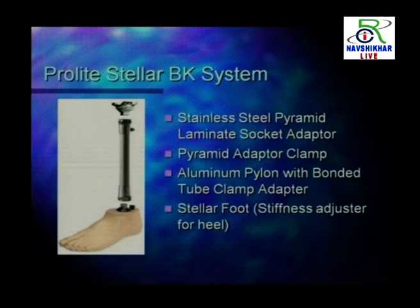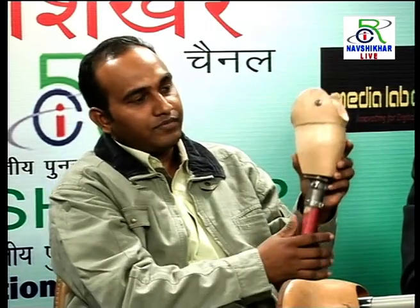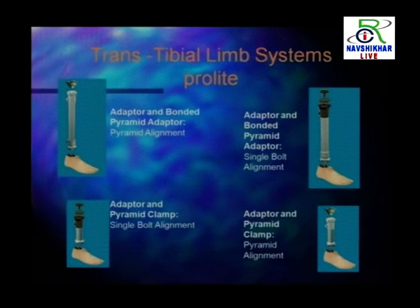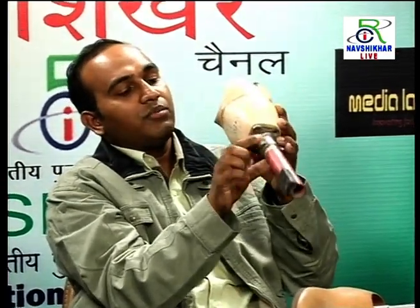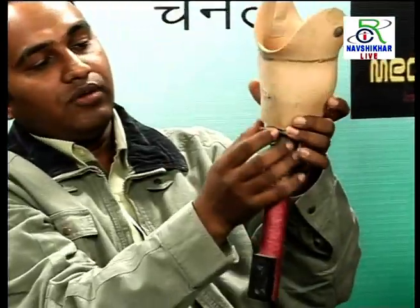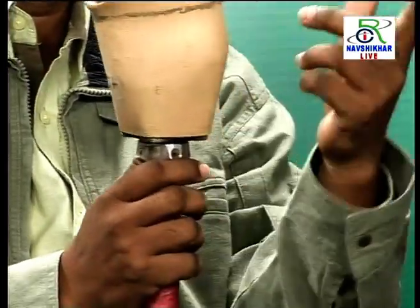Pyramid adapter clamp, that's the same, aluminium pylon bonded with the tube clamp adapter, and the Stellar foot, the foot is now changed. So if you see these four systems, the adapter with bonded pyramid adapter, basically the above is a pyramid adapter and the lower is also a pyramid adapter, and the adapter with bonded pyramid adapter, single bolt system. Here it is the four bolt system, if you see, the socket is attached with the four bolt system. Sometimes the socket is attached only with a central bolt, so there will be no four bolt system, the single bolt system will be there, and that is called the single bolt system.